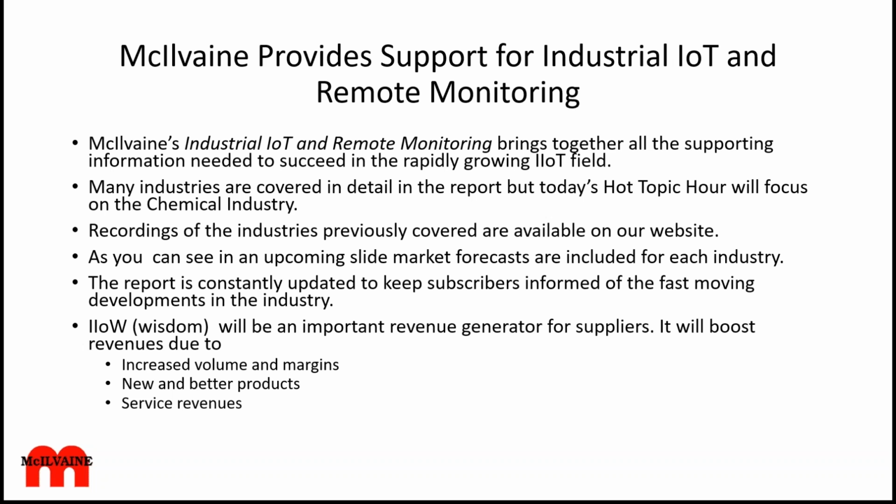One thing that we do think is very important and seems to be overlooked is the industrial internet of what we call wisdom, and it will be an important revenue generator for the suppliers, and it already is, as we'll see in some of the examples here. And it will increase revenues due to several things. One is increased volume and margin just of your standard products, let alone adding the smart sensing to it, but also new and better products, and we'll go into why that will be the case. And then, of course, the service revenues.